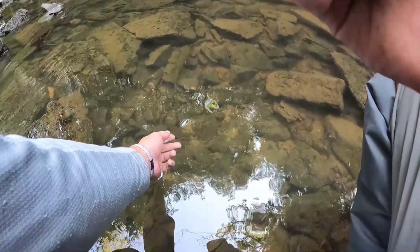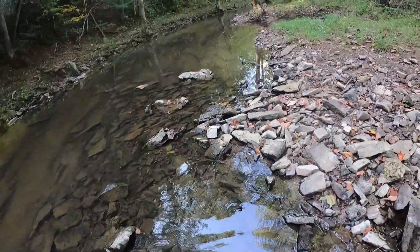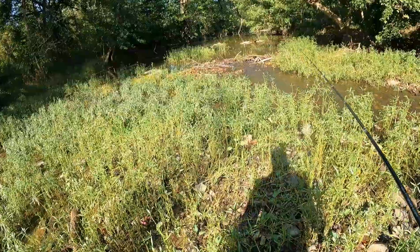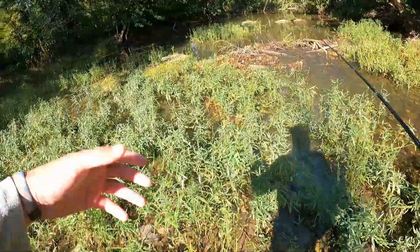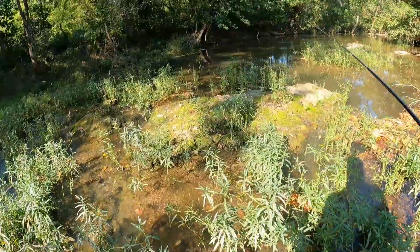Just gonna hang out right there. There we go. Oh yeah. Now this is getting a little bit more fishy. Here's some ducks. It's starting to widen out a bit, so we may run into a couple more smallmouth, decent size.